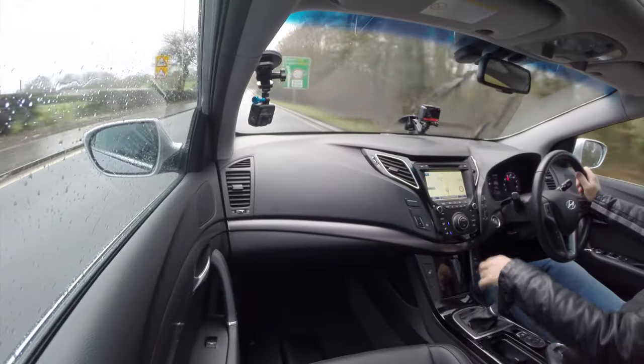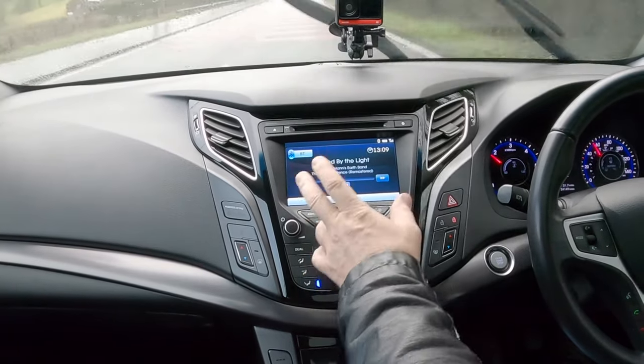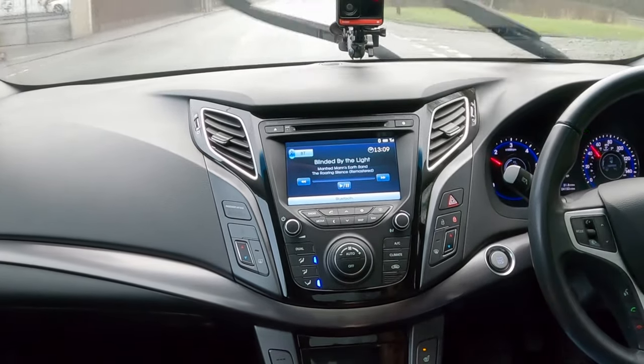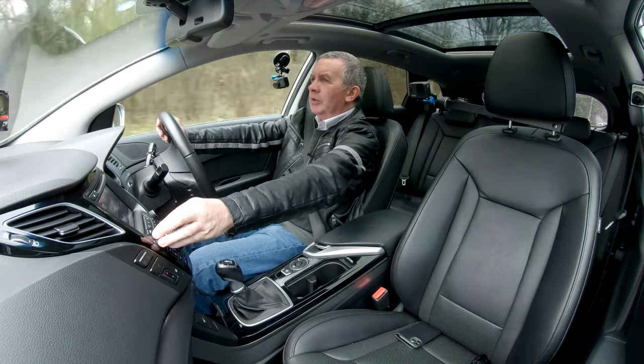So your Bluetooth hands-free here. If you click on media, that's Bluetooth there. And it'll play anything that's on my phone or that's playing on my phone. Just turn that up.